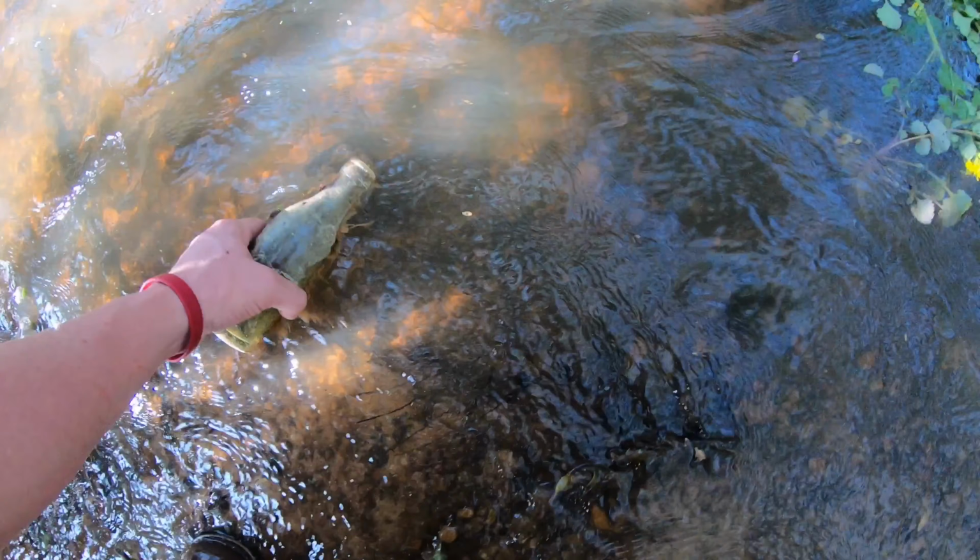Stay tuned. Guys, I was raking. I just happened to look down. Popped out that white marble right there, and it's solid white. It's not gonna be one of your really, really pretty ones.